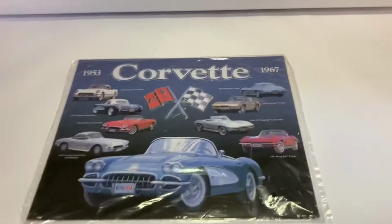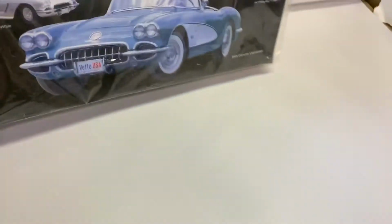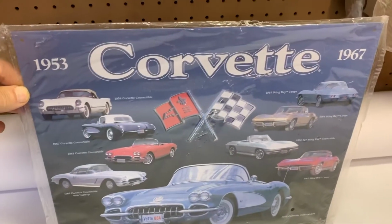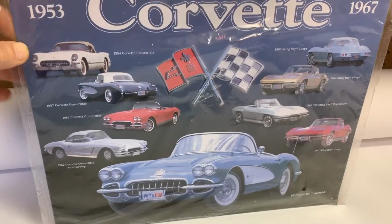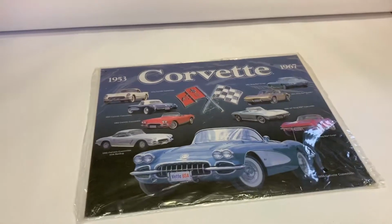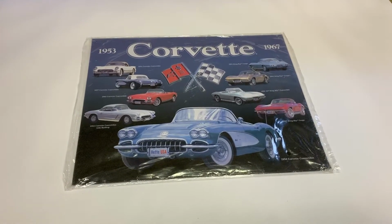Another one of these metal signs sold. Bought several of these Corvette signs, commemorating the early years of Corvette anyway. And I bought several of these for just a dollar or two, and been selling over the years, probably 3 years now, and they sell for 10 bucks a piece.